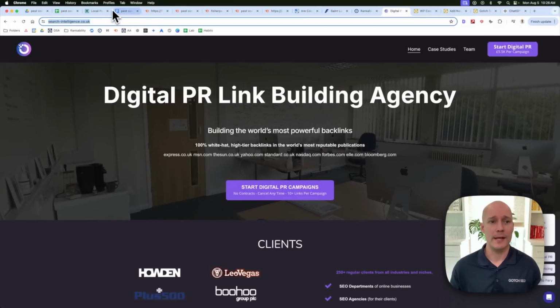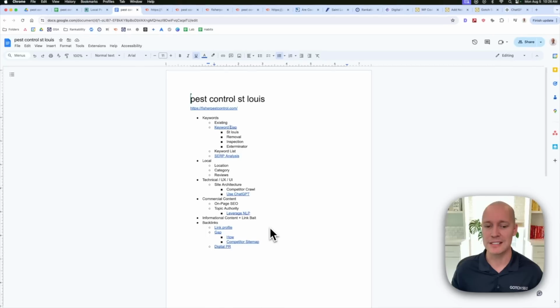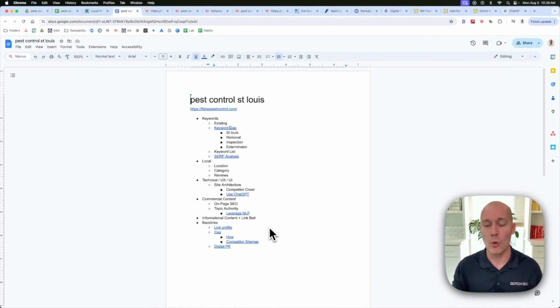But aside from that, we're going to go back here. The one thing that I will also like to do is along the lines of creating more content to attract links. Because at the end of the day, you can buy links until you're blue in the face, but you need a way to get backlinks in a scalable way. And the only way to do that is through creating content.